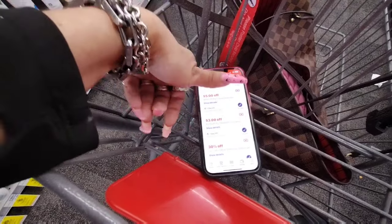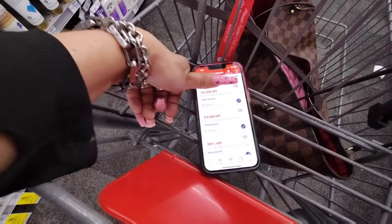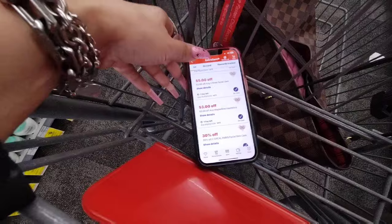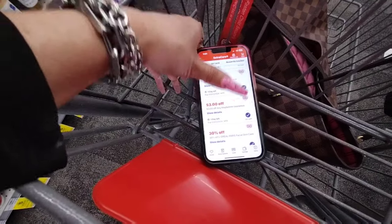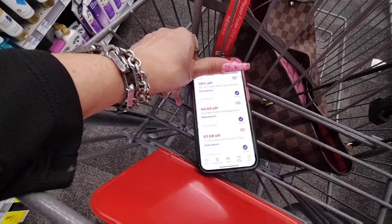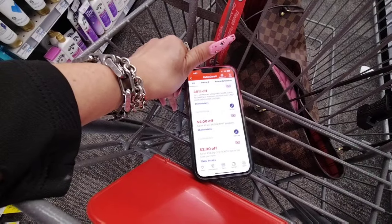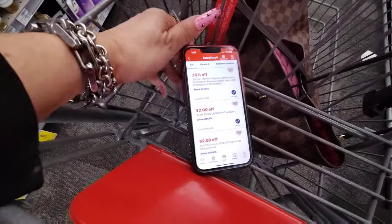We still have $3 off Maybelline. Oh, you get $3 off Maybelline. Let's go check for that eyeshadow primer. Ooh, this is fun. $4 off any vitamin supplements. Okay. 30% off Mother's Day Hallmark cards, flowers, or premium candy.